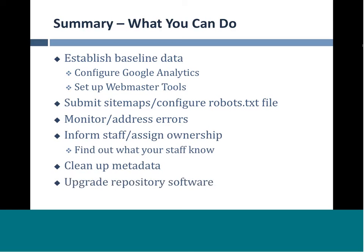And then finally, upgrade your repository software, because as vendors become more aware of these issues, they are providing better software. But remember that the repository software piece is only one part of this. The other part is apply your patches and so forth, because what's happening nowadays is if you don't have the software current, you could be exposed to malware, and that's becoming a big factor in the search engine algorithms.